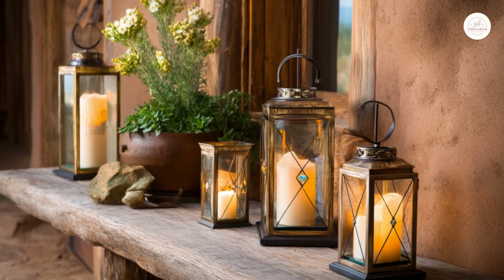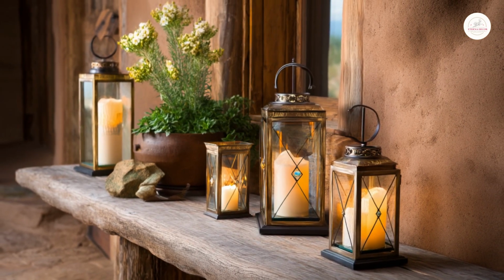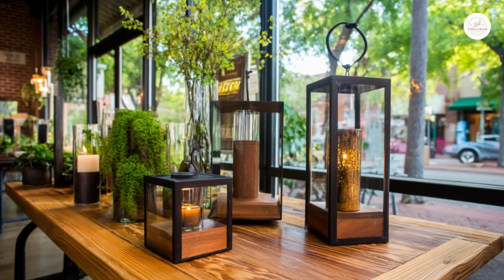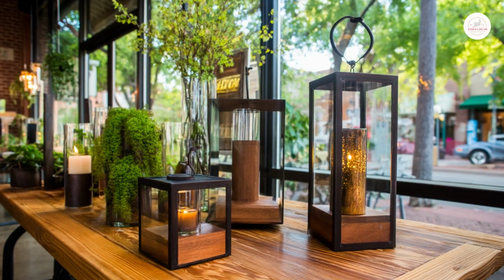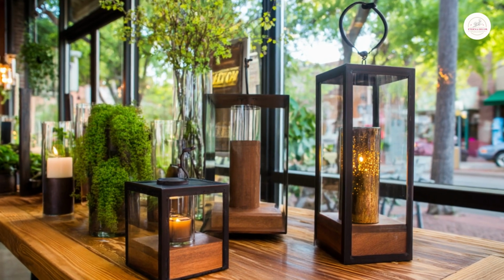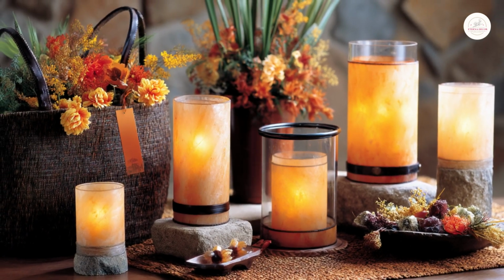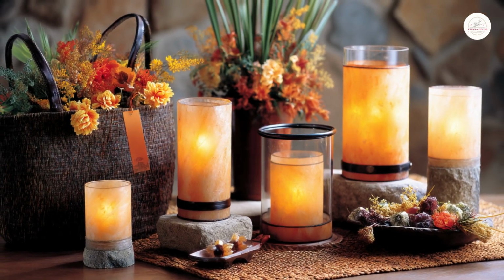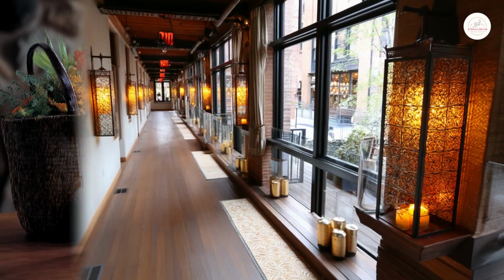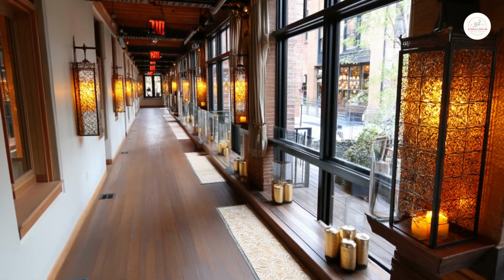Place lamps at varied heights, table, floor, and wall sconces to create layers of ambient light. Candle sconces and lanterns work beautifully too. Avoid modern fixtures unless they echo a vintage shape or material. Pro tip: use timer candles or fairy lights in mason jars for a twinkling, low-maintenance glow.